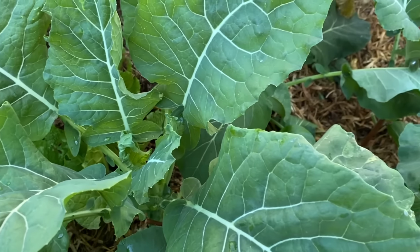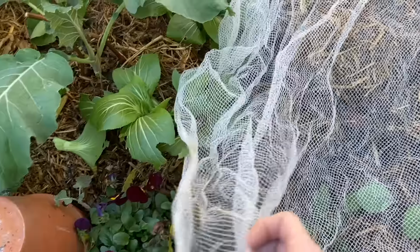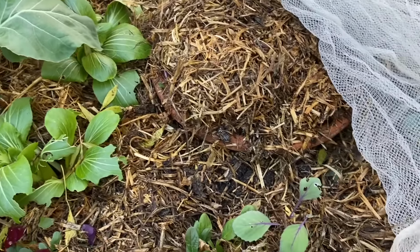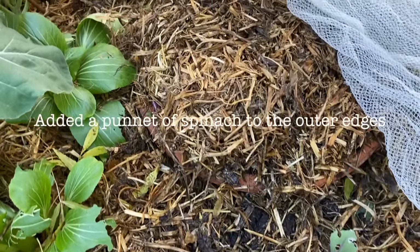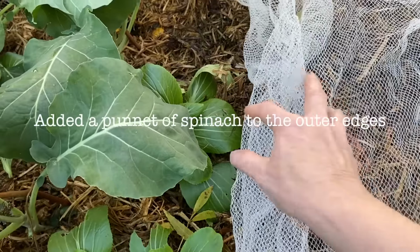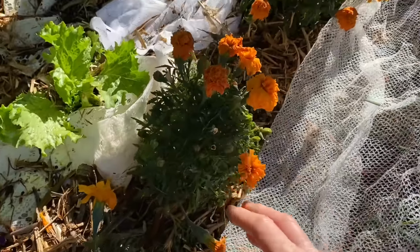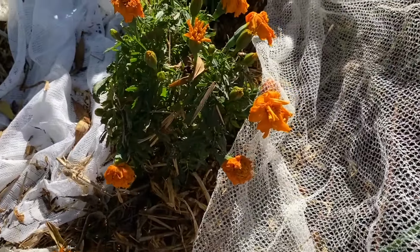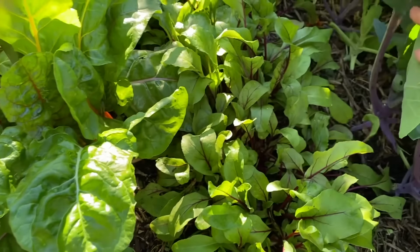And these purple cauliflower are looking not too bad. I had one there that was looking a little droopy, but I thought it might have been a bit dry. The marigolds have really felt the frost. They are frost tender, and the birds are making a mess underneath the purple sprouting broccoli.